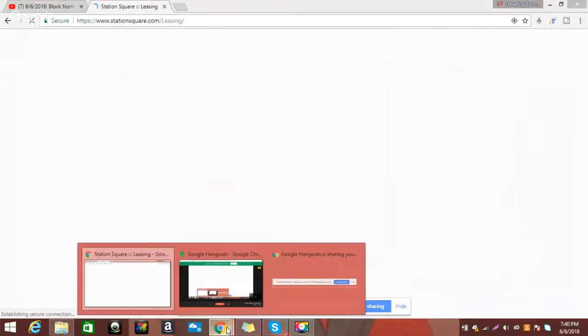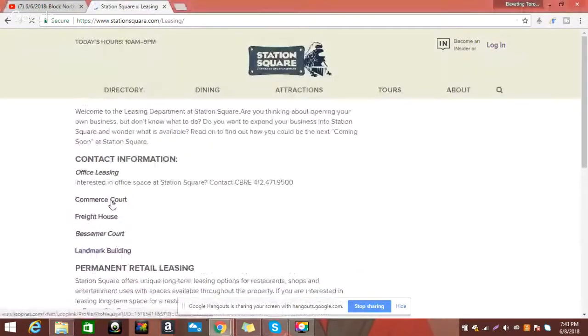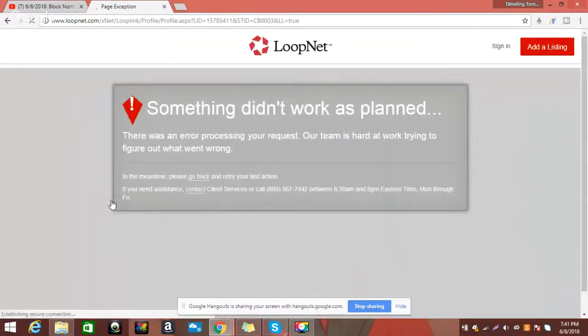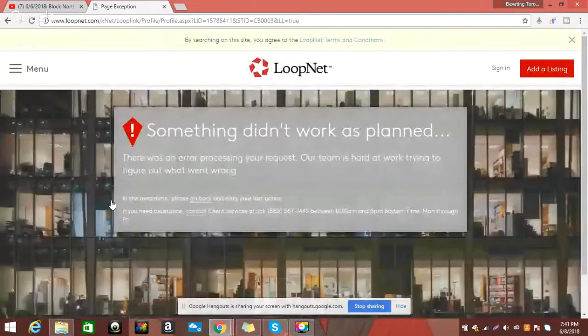So when you go in the Commerce Court elevator, Donovan, you walk in and you see the high-rise elevators are right there, and you have a security desk. And then you go over by the bathrooms. You see those double doors right there? If you peek in there on the left, that's where that big freight elevator is. But obviously, I didn't ride it, though.